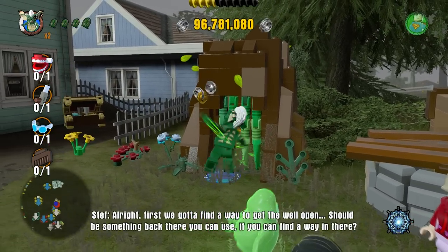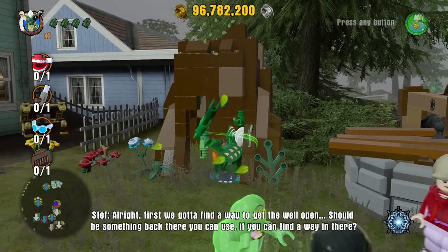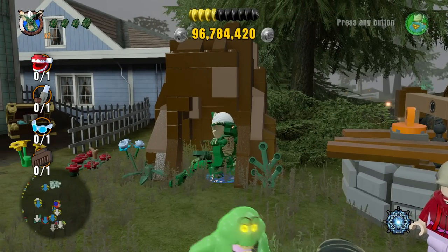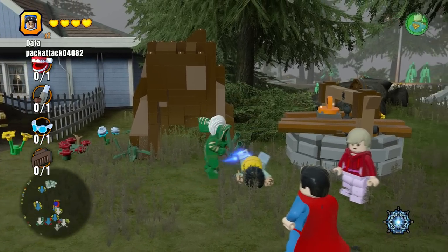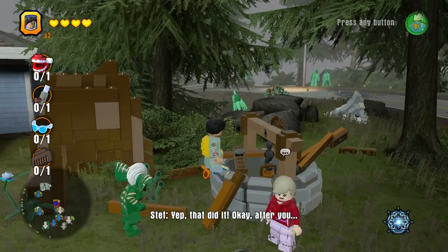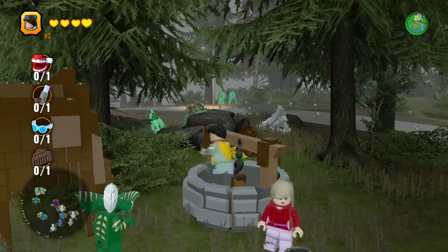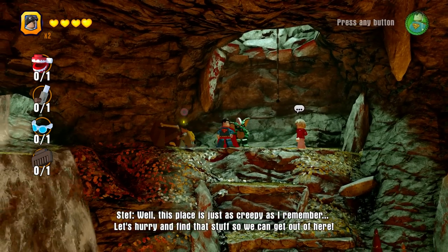Alright, first we gotta find a way to get the well open. Should be something back there you can use, if you can find a way in there. Yep, that did it. Okay, after you. Well, this place is just as creepy as I remember.